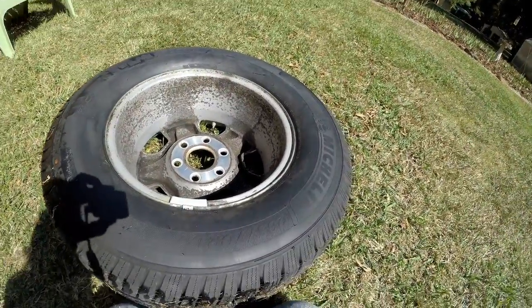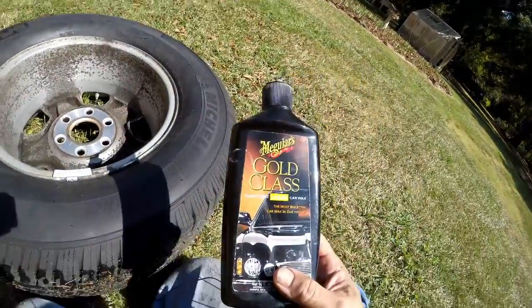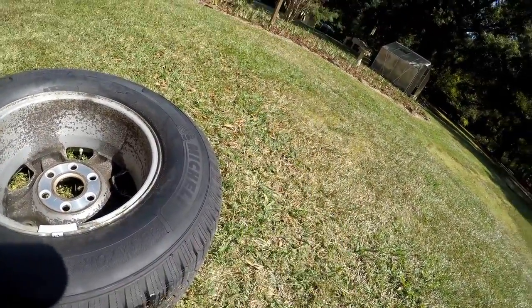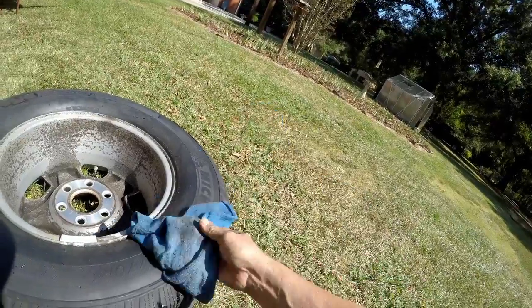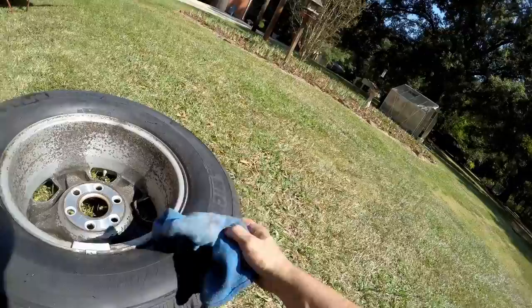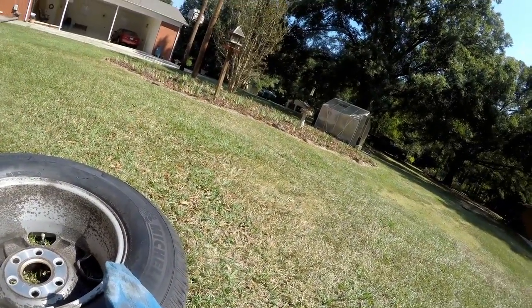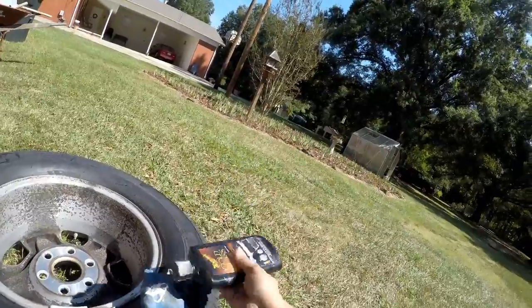It didn't take but a minute and it's already dry. Next step, waxing. Well, what kind of wax am I going to use? It doesn't matter. In this case I had some old Meguiar's Gold Class laying around, and then just a couple old shop rags. I mean, it doesn't have to be one of those fancy applicators or anything. People will tell you it has to be, but if y'all been following me long enough, I'm going to be honest with you, it doesn't.